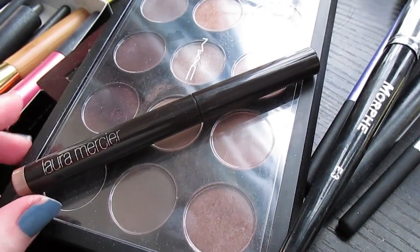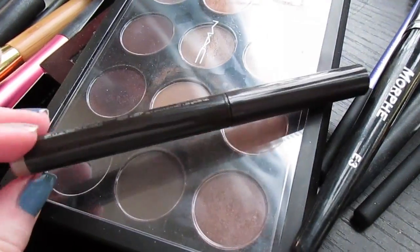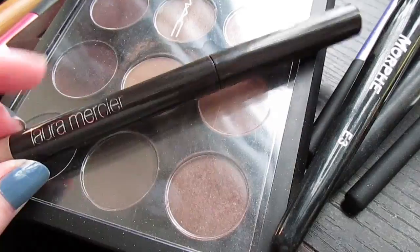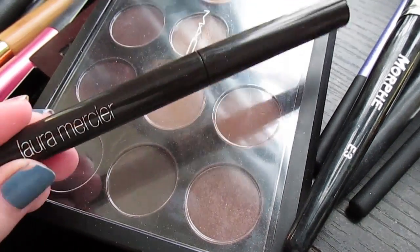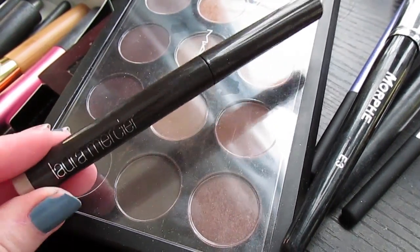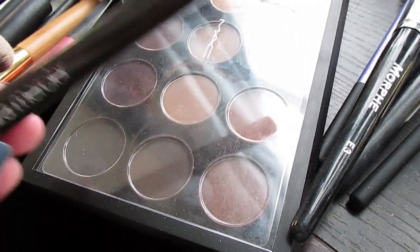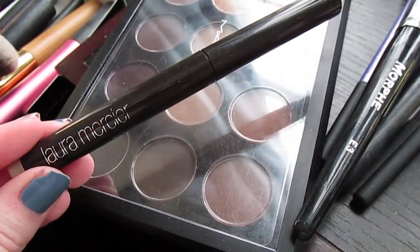For my current favorite eyeshadow, it's actually this Laura Mercier Moonlight Caviar stick. I used it a lot this week with the NARS Himalaya, and I forgot how amazing it is. So I'm going to choose this for my favorite eyeshadow.